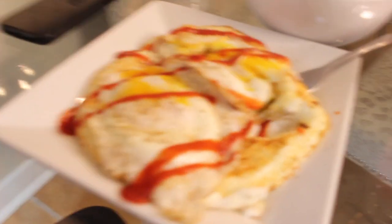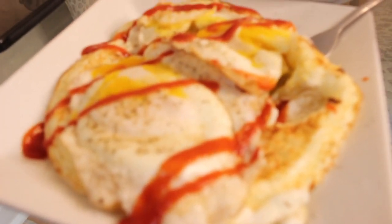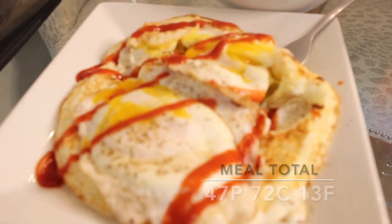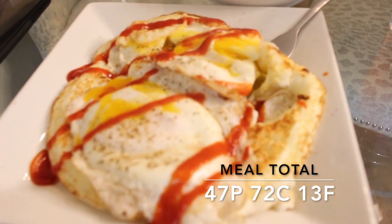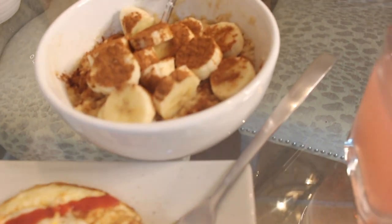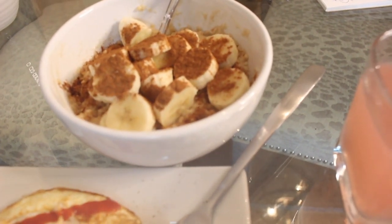All right, guys, so here's the finished product. We have the egg whites with 2 eggs on top. Crack the yolks just to add some flavor to all the egg whites with some sugar-free ketchup, salt and pepper. And then we have the oatmeal with the banana and cinnamon on top and a little bit of Crystal Light water on the side. My water intake so far is at probably like 2 liters, so I'm sitting pretty good for just at my second meal of the day. So I'm going to enjoy this, and I'll get back to you guys with the next meal.